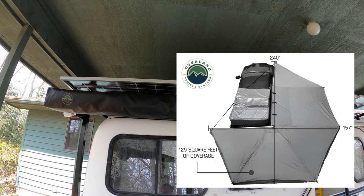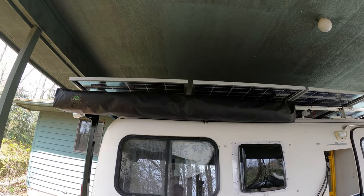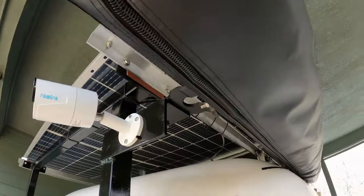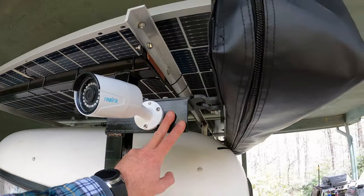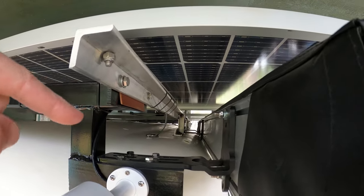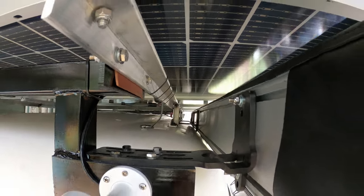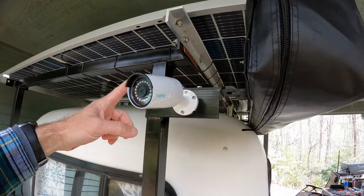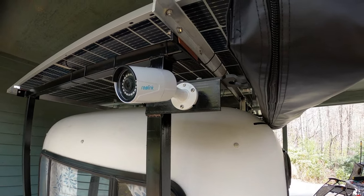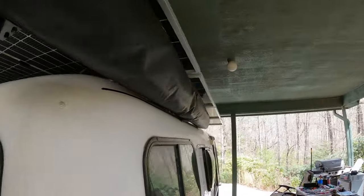When I had this rack custom made, the welder made it so that the awning would be able to attach. He made these special brackets right here, and down in there you can see, so that this awning would be able to attach as it is now. A really neat thing is this back bracket was a perfect mounting place to put in one of these security cameras. We'll talk about that in a few minutes. But this awning is really amazing.